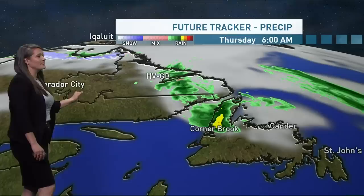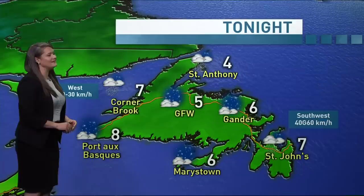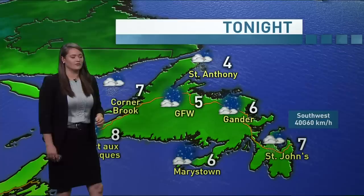And then that low moves offshore, which means we get back into that onshore flow, so the potential for some drizzle will continue through tomorrow afternoon. Here's a look at your temperatures overnight, dipping into the mid-single digits for the most part. Again, that lingering shower activity is possible for Corner Brook. Port aux Basques, 8 degrees. Westerlies generally between 20 and 30 kilometers per hour. Winds for the eastern portion of the island will be southwesterlies between 40 and 60 kilometers per hour, so it's going to stay quite gusty overnight tonight.